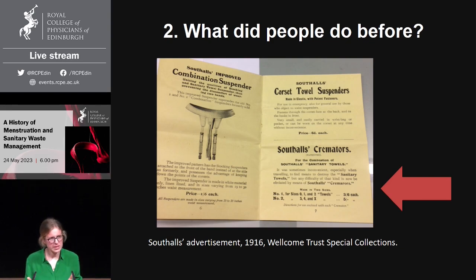Well, they might make it themselves, use cloth, rely on other methods, washing things themselves to a greater degree. So we've got this kind of sea change. And after the Second World War, we could talk about a more saturated market where most people shift over to using single-use products. So this is a short history. But this is a super early example that I'm showing you.